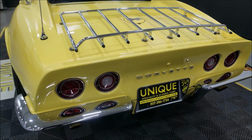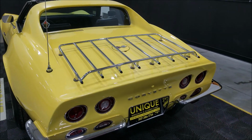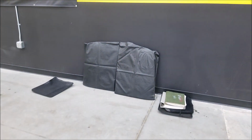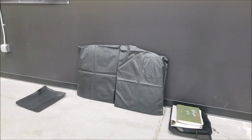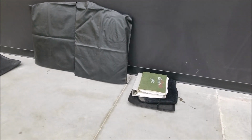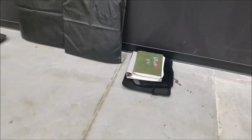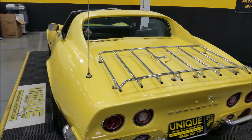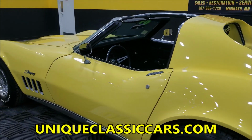'69 is an awful good year as far as body on these. Rear chrome bumpers, luggage rack. Now it does have a couple extra floor mats that were with it, and I took those out so I can show you the carpet, the T-tops and T-top bags, and then this is a booklet with the receipts and what have you in it, and then also kind of an owner's or repair or maintenance book that goes with them, big thick ones.